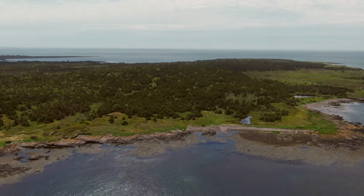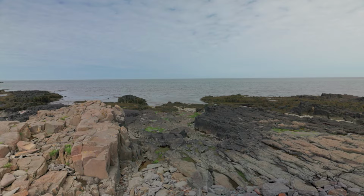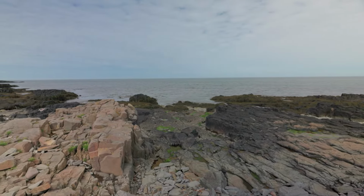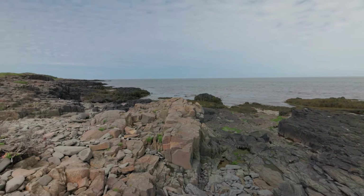I mentioned earlier that Brier Island is part of the North Mountain Ridge. The basalt from that ridge is formed in dramatic shapes, which, if you've ever been to the Giant's Causeway in Ireland, you might notice a resemblance.